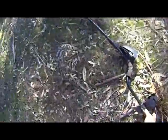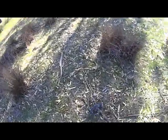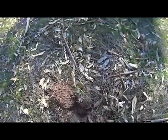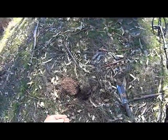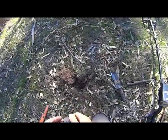I'll just see if I can get it out again just in case it was the same thing setting off. Oh, there's definitely something else down there. There's something else down there, about 10 centimetres, so we'll have another dig. Oh, look at that, there it is right on top. Another 1 cent piece, I think. Bloody hell. This must have been the 1 cent piece factory. I'm on the old 1 cent coins.